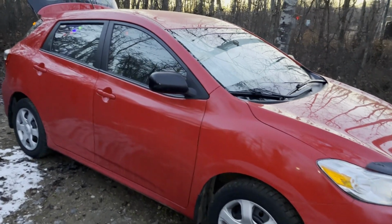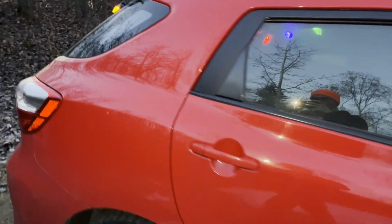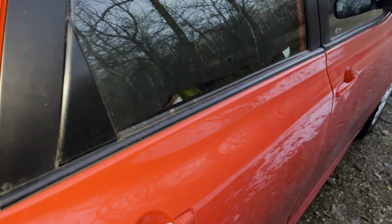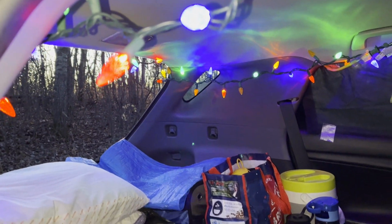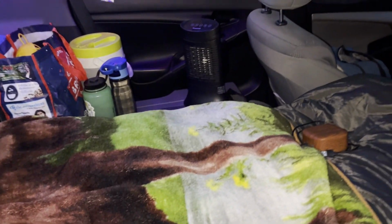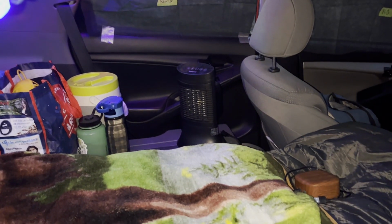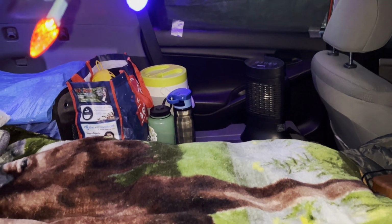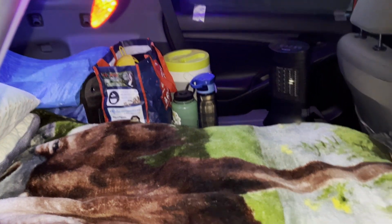Okay, so let me give you the grand tour of our accommodations for the evening. So this is our entrance door. Pretty snazzy, eh? We got lights. That's the heater over there. So that won't get left on when I'm asleep, obviously, because it could be a fire hazard with all these blankets everywhere. All of my water is just sitting next to the heater just so it doesn't have a chance to freeze overnight.